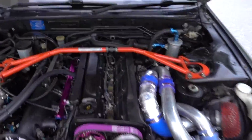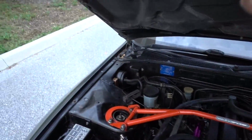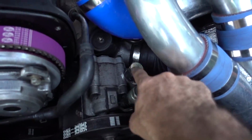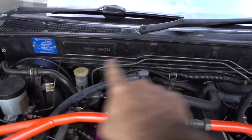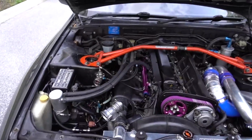So under the hood we can see the ABS is gone. I put a catch can over in that corner, and the Hikis, which would normally sit down along the frame rail, is gone as well. And the lines have been deleted, so you can see no Hikis line. That's gone. ABS lines are gone. It's running the ABS-less lines. So pretty excited about that.